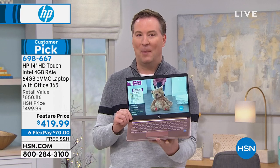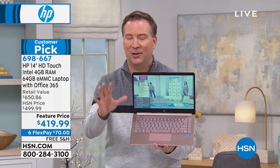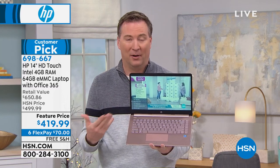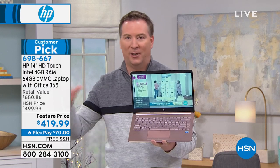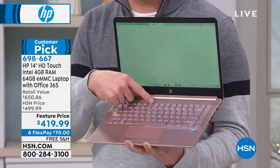This even has a backlit keyboard. And this is a little thing that I read the reviews just like you do. You guys are commenting more and more about having a backlit keyboard, because it is one of those things you don't know to ask, but then when you get it at home and you're watching a movie at night and you're on the couch or you get ready to go to bed and you turn on those backlit keys, it makes it so easy to be able to see.